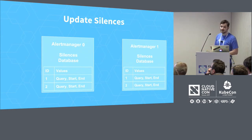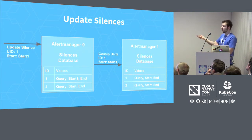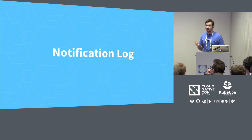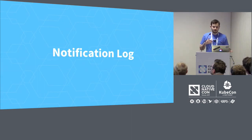So how would that work with updating a silence? Let's say someone got sick and you are moving the maintenance window to next week, so you want to change the start and end date, or just the start date of a silence. You just need to know the unique ID, which is in all of the databases of the Alertmanager instances, and say what you want to modify. Alertmanager 0 merges that into its own in-memory database, takes the delta that has changed, gossips that to the other Alertmanager instances, and they merge that into their state, and we are consistent. So for silences, that's an easier model than for notifications, because for silences we can always just create a new unique ID. But for notifications, we need to be able to recreate the ID in a consistent manner.